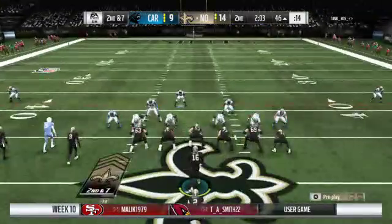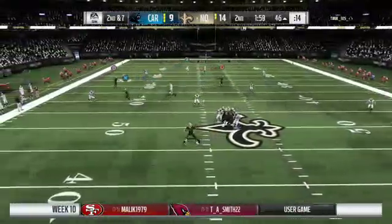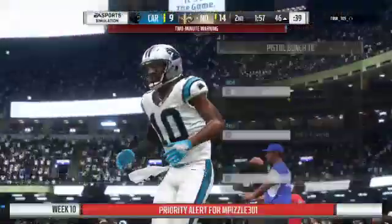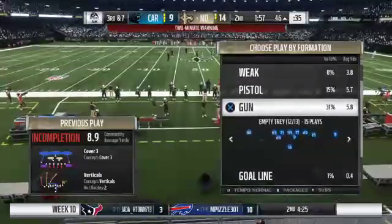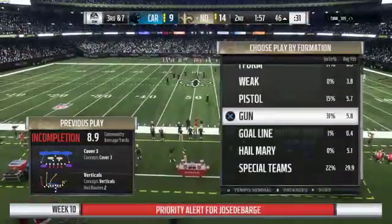Lucy. Now Bortles. And the hit jarred it loose. It's incomplete. 1:57 to go in this first half. We're back to New Orleans after this.